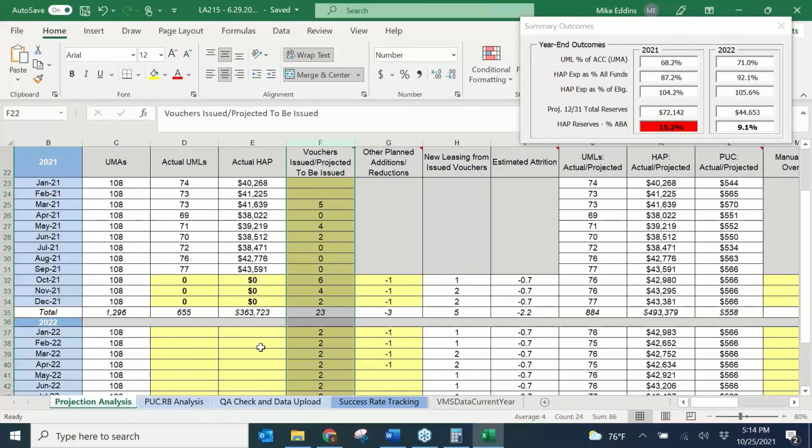It's kind of the same as a big PHA. You're just using smaller numbers a lot of times. That's something to keep in mind as you're going through this process. Is there anything in particular you're wanting me to show you, Angela?